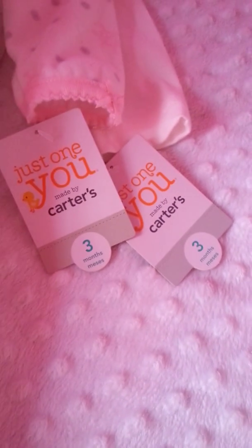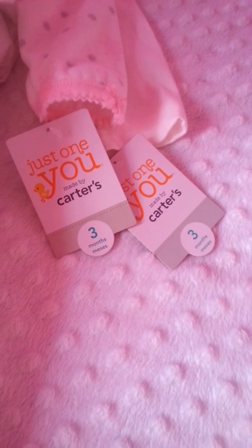So that's that one. Oh, both of them are size 3 months. And they're both Carter's. Just love Carter's stuff. Well, Maddie. But anyways, next I got this for Miss Maddie.